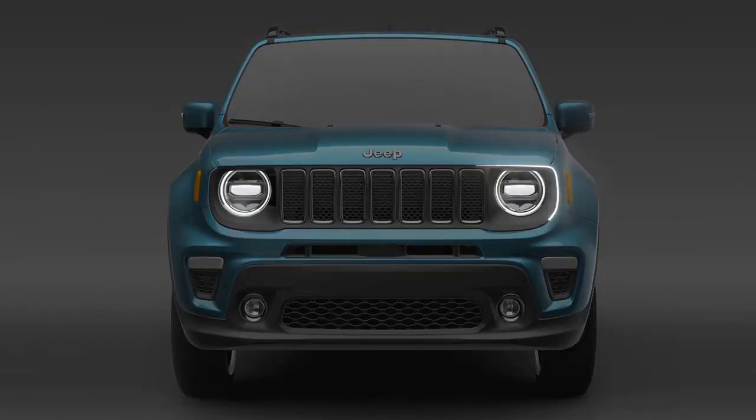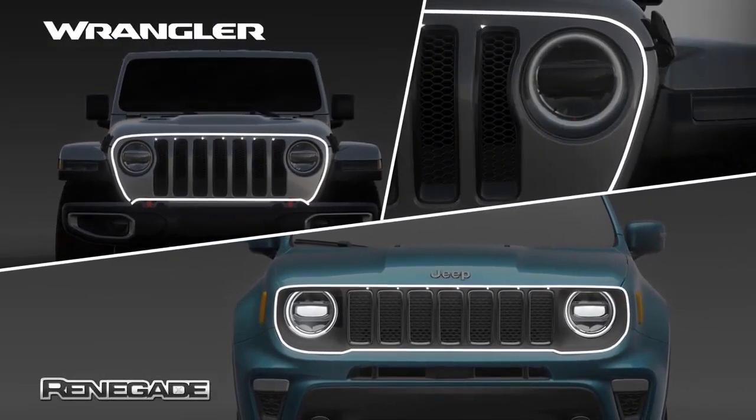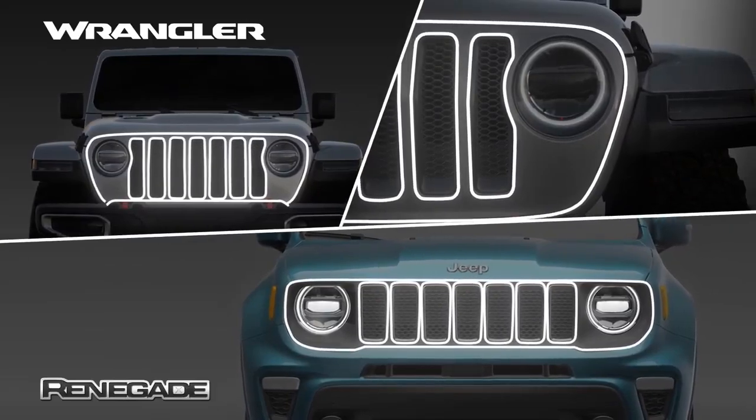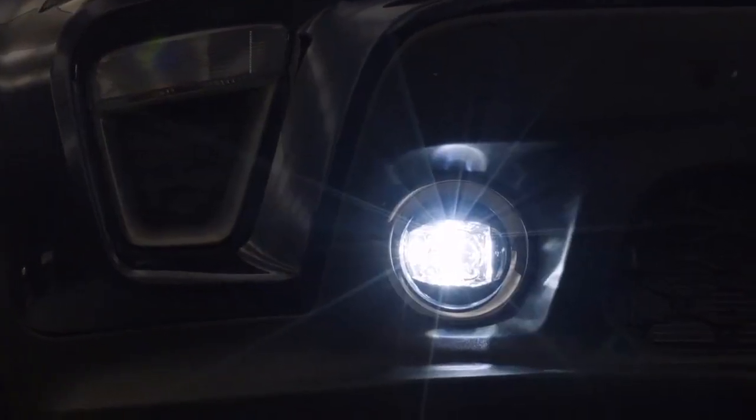The new front fascia design creates a stronger separation between the Trailhawk and the rest of the range. The new front end design highlights elements such as the cut-in silhouette grille, similar to the new Wrangler, amplifying the unmistakable 7-slot Jeep grille design. Other distinguishing elements include the horizontal rectangular daytime running lamps, as well as the round fog lamps.